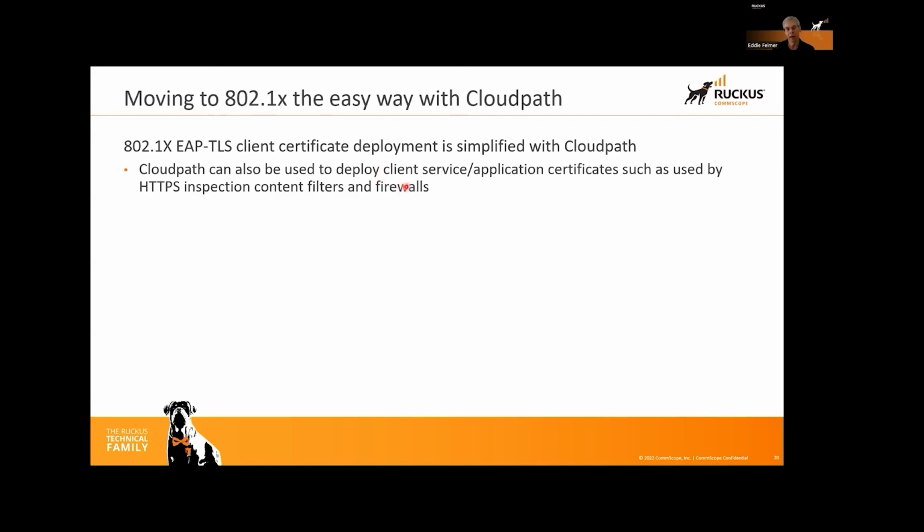The other thing, when CloudPath is deploying client certificates, it can deploy other certificates as well. So you can import certificates, which are most typically going to be certificates for HTTPS inspection. So it might be on a firewall or some sort of URL or content filter in your network. And basically, you have to push the certificate from that for man-in-the-middle HTTPS inspection. You have to push that out to all the clients. So not only can CloudPath provision the client certificates for 802.1x, it can also provision other third-party certificates onto those client devices as well.